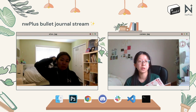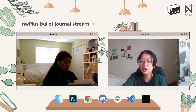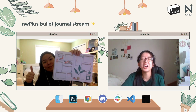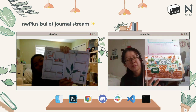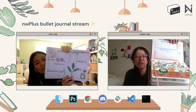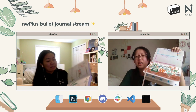So do you want to just show our spread again? Oh, our spread. Yes. We had a question, someone asking to see our bullet journals. Oh yes. So wait, is this specifically the spread or other spreads? Maybe you could show other spreads. I don't really have that many spreads. I can show mine too, so it can be a comparison whether they want to look at ours or anything.